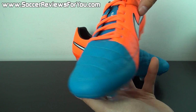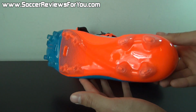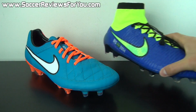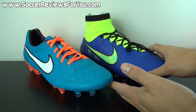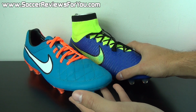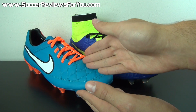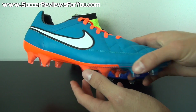And it accents extremely well with this very vibrant Hyper Crimson color, which essentially is just a neon orange. Just for the sake of comparison, so you guys can get a better idea of what this blue is like, here is my pair of Nike ID Magista Obras in what is unmistakably a royal blue color. And you can see side by side, this definitely has that greenish tinge to it. So again, Neo Turquoise, royal blue. Don't expect these to be light blue if you are planning on ordering them.